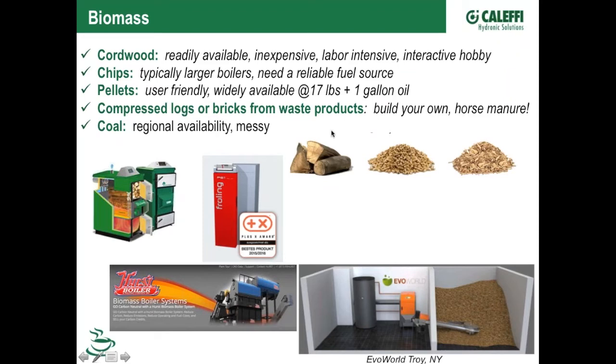In fact, we went to one of the renewable energy shows a couple years ago in upstate New York, and there was a company there that was compressing horse manure and some of the bedding from around the horses into what they called bio bricks that you could burn. You just light them off and burn them in your fireplace or your wood stove. Coal, I don't know that I'd officially call that a biomass product, but certainly where I live, the Amish are still burning coal in their wood-fired boilers and fireplaces. And there's a lot of choices.